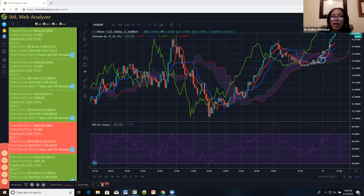So when the red line is above the blue line, it's a buy. If the red line crosses below the blue line, it's a sell. Right. And so it doesn't matter wherever the cloud is. It's not with the way that we got it set up. That's why I had you change the settings.